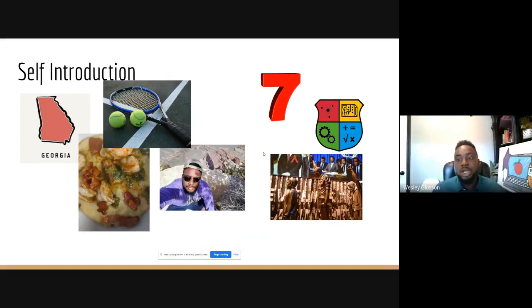So this is actually a picture from the African American New Museum. It was very new at the time in Washington, D.C., the Smithsonian. And I like to take pictures like this when I go and experience history in this way and show my students in the classroom. So that's a little bit about my personal and professional life. And so welcome to this professional development.